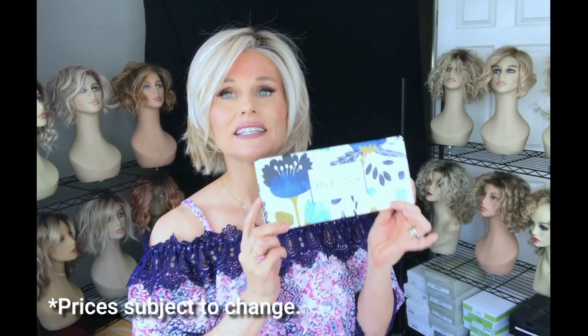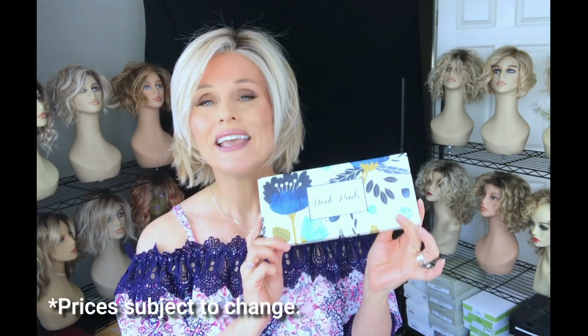This product box contains 2 neck pads and it runs right around $20. So Blumbody also offers this very same type of a pad for the décolleté and also certain parts on the face. I have only used the neck pads so far and have had really nice luck.